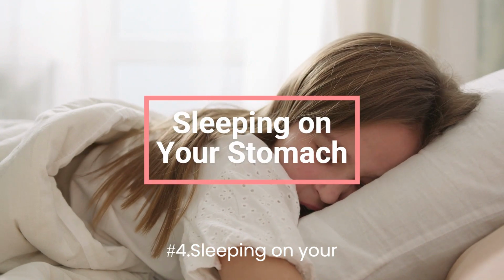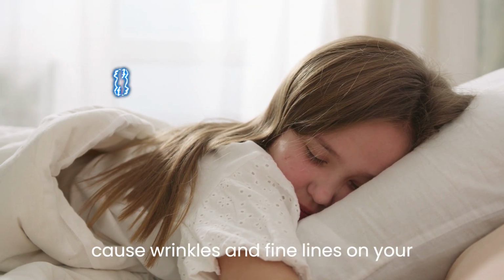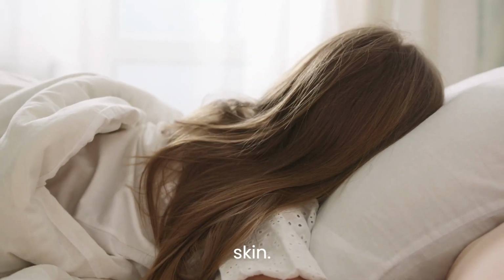Number 4. Sleeping on your stomach. Sleeping on your stomach can cause wrinkles and fine lines on your face and neck. Try sleeping on your back instead, which is gentler on your skin.